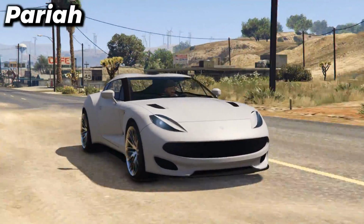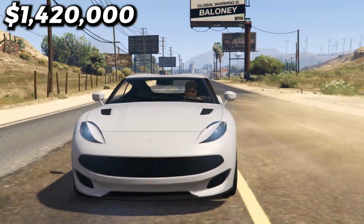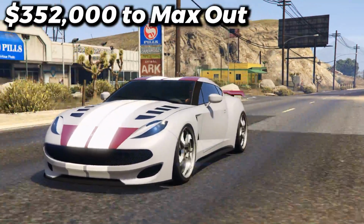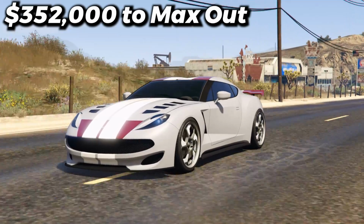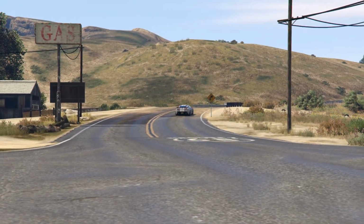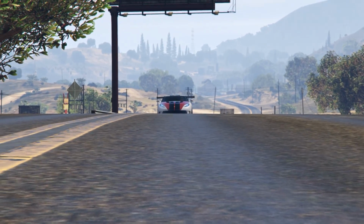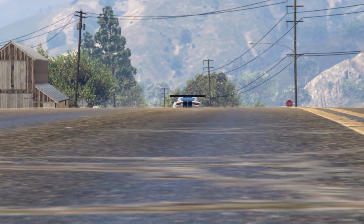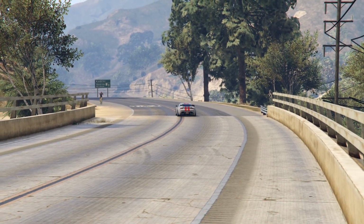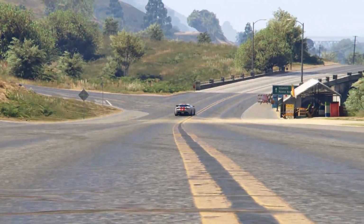Next, we have the Pariah, which you could purchase for only $1,420,000. It has a 136 mile per hour top speed, and it'll cost you $352,000 to max out. Now, this is actually one of the fastest cars in GTA Online. If you take it on the drag strip at the airport and do a little race there, and if you launch this thing properly, it'll pretty much smoke any of the other vehicles in the game. And we all know that. This thing has been one of the fastest vehicles in the game since it came out, and it's still hard for other vehicles to beat it.